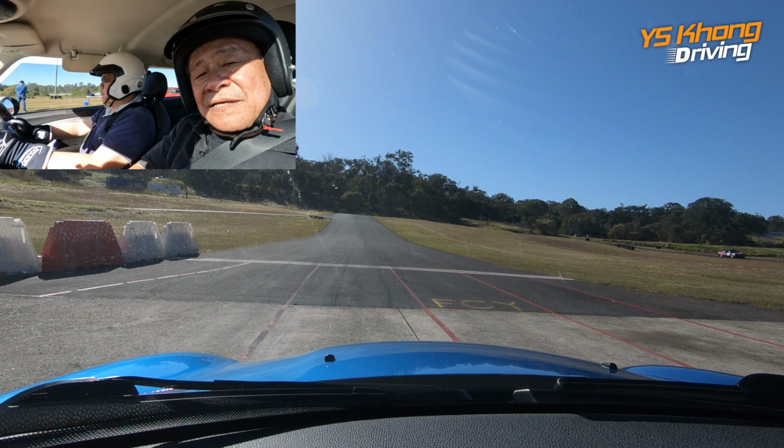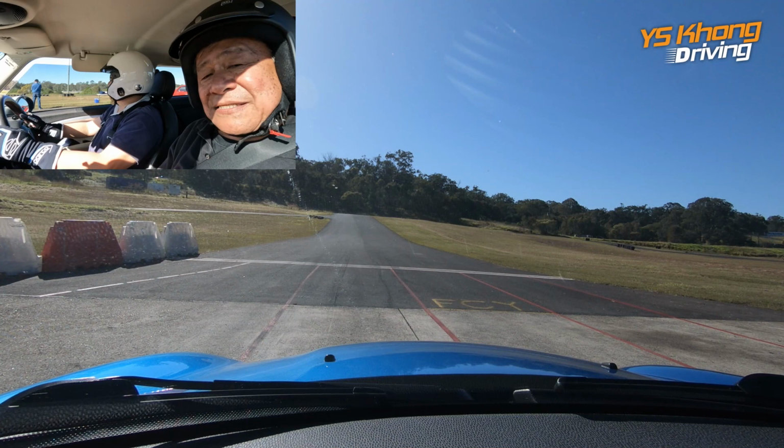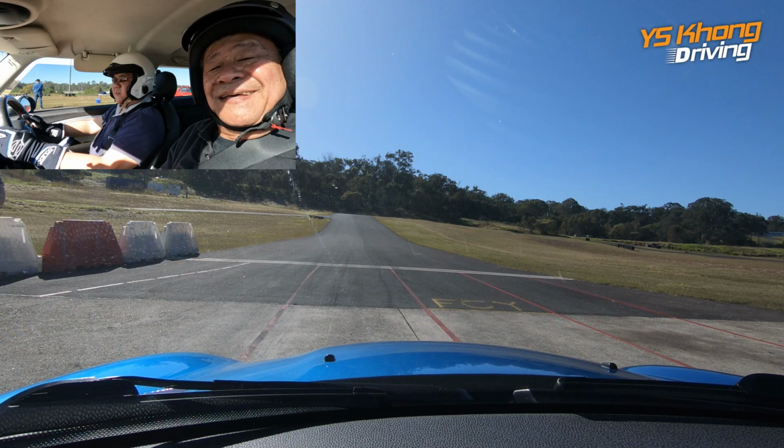This battery is on its last legs, but never mind. We have the front camera. And we'll wait another 10 seconds before they start us off. And after that, we only need 45 seconds. Okay, here we go.